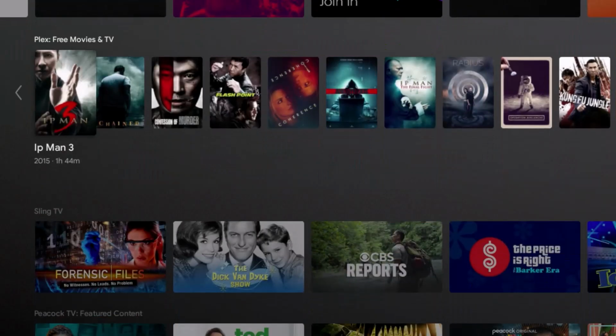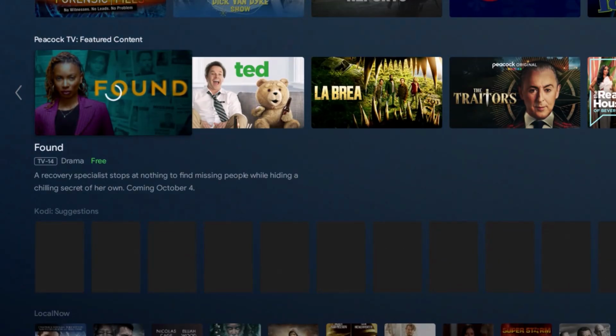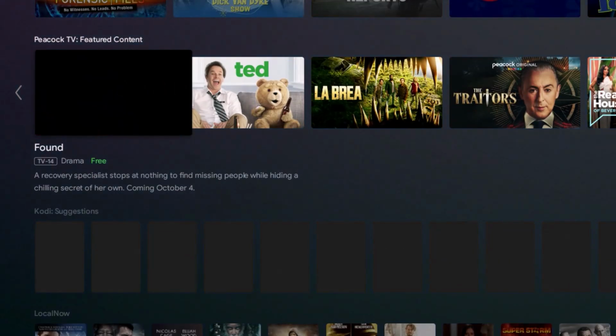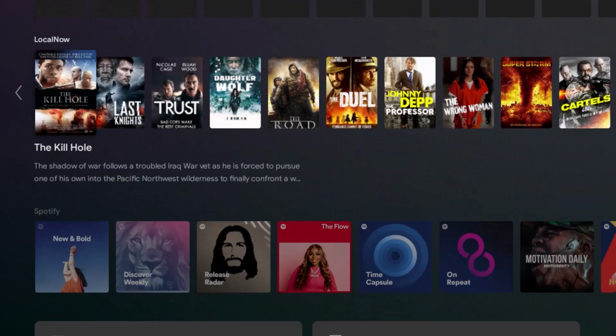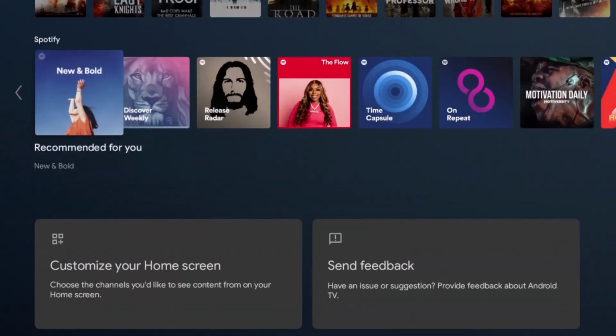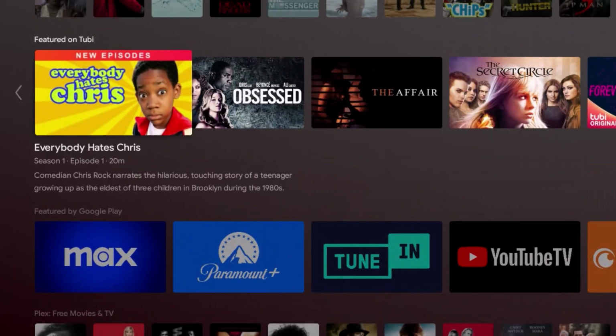Here's the Plex Movie and TV. Sling free movie and TV. Then there's Peacock, which I pay for, which we're going to look at in a moment. Then it just keeps going down, whether it be Local Now, another free app, all the way down to my Spotify. So if you like everything at your fingertips, or I should say right in front of you, Google Television is the launcher that you want.